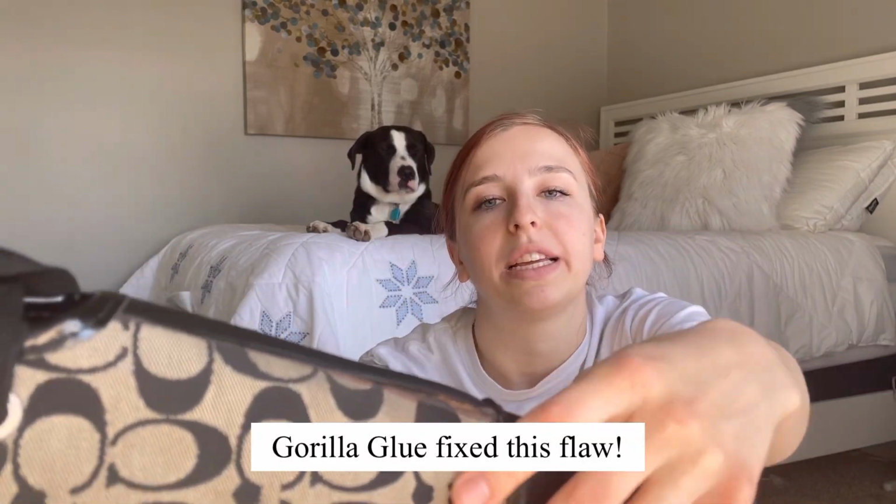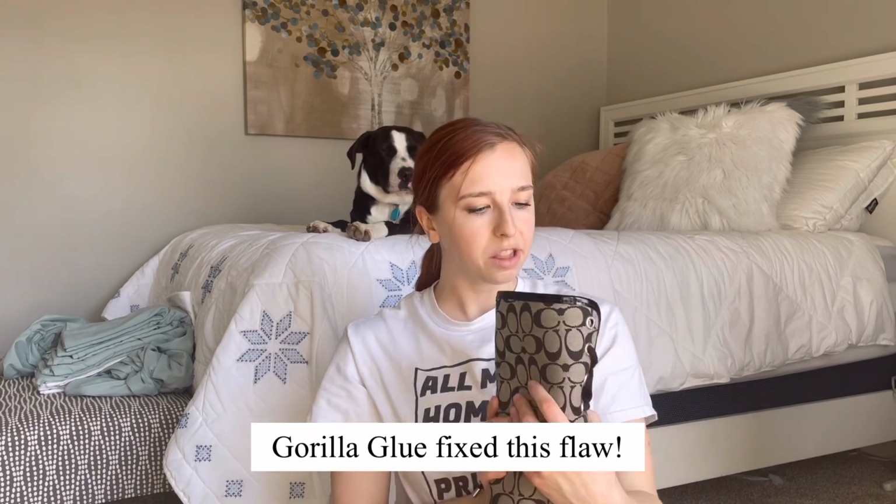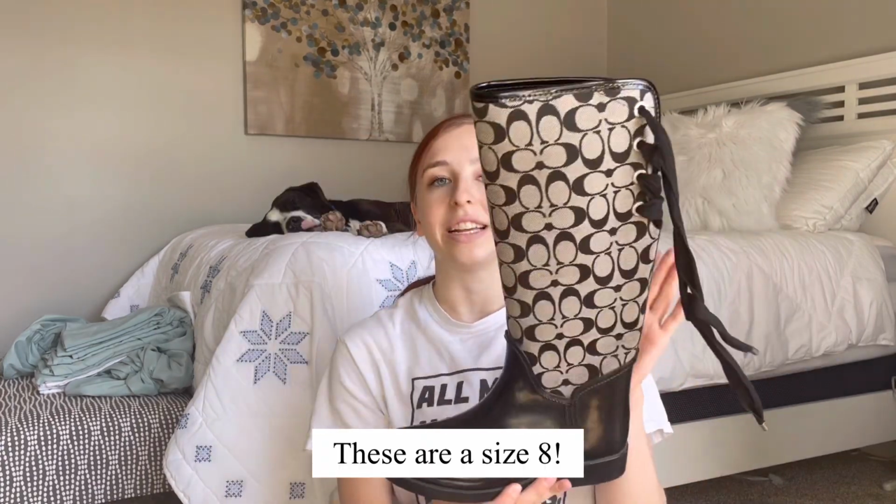They do lace up in the back. Looks like they go right up to the knee. I did just find a flaw though. It looks like there is a tear right in the rubber on the calf. This is probably something that I can glue together, or I could just sell as is for a lower price. Either way, I am still very excited about these because other than that rip, they're in such good condition. And I do not see a size on these, but I will put it in the video below when I do.